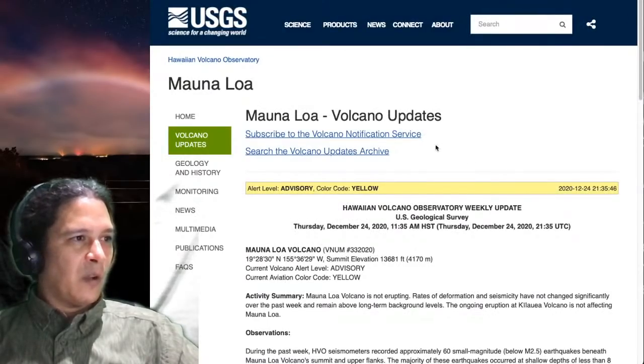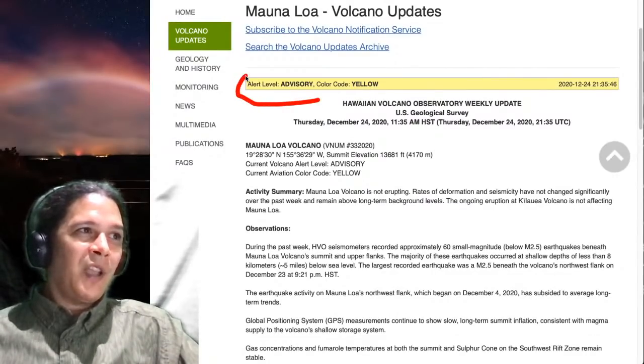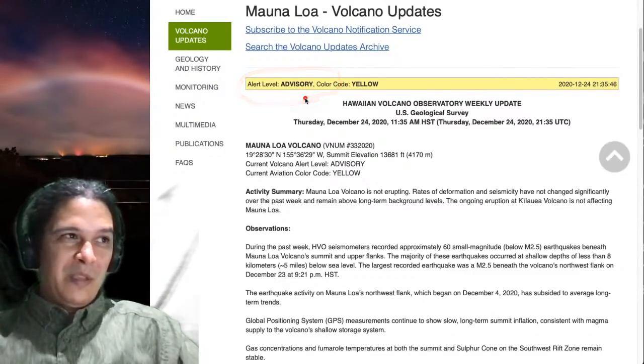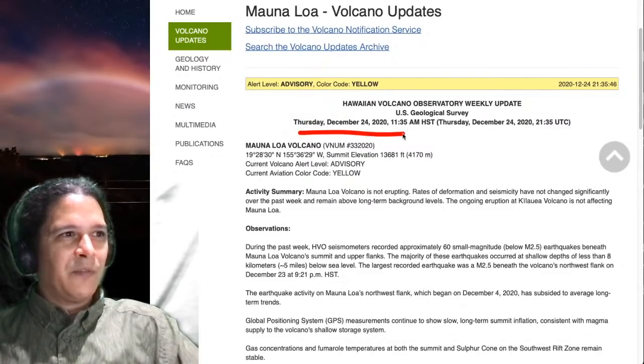So finally, over here, Mauna Loa is a volcano that's also at alert level yellow, right? As we were indicating, Kilauea might have qualified for that even as much as a month ago, right? And so they are issuing weekly updates for the volcano, right?